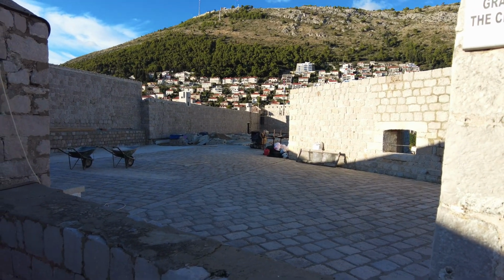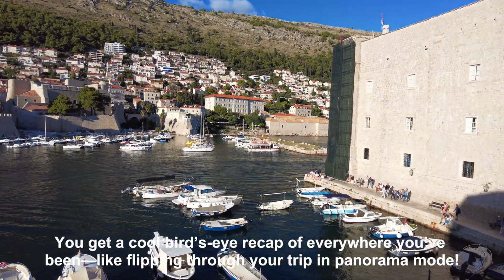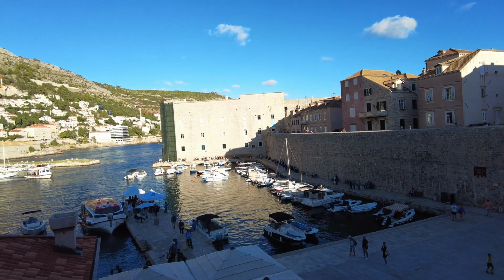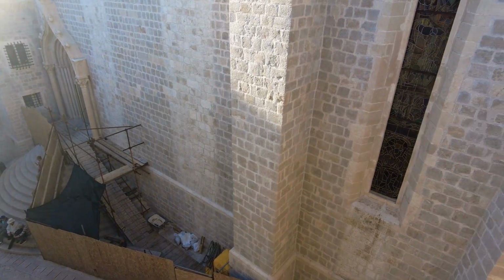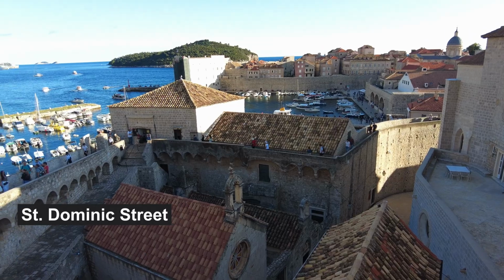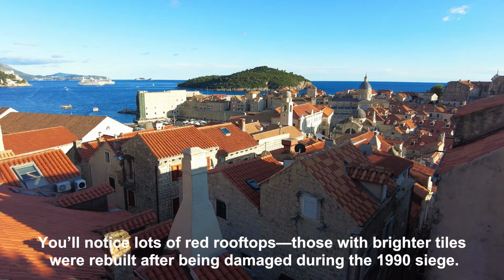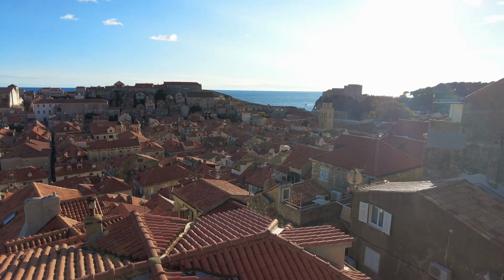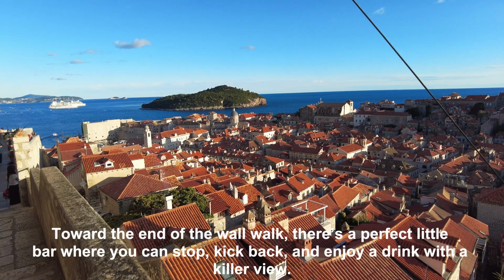The best part about saving the city wall for last, you get a cool bird's eye recap of everywhere you've been, like flipping through your trip in panorama mode. You'll notice lots of red rooftops. Those with brighter tiles were rebuilt after being damaged during the 1990 siege. Toward the end of the wall walk, there's a perfect little bar where you can stop, kick back, and enjoy a drink with a killer view.